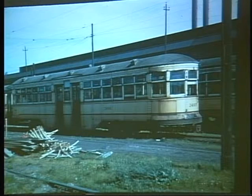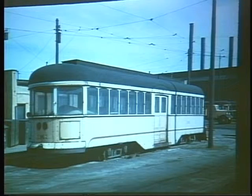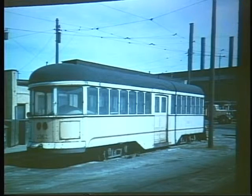This is one of the trailers in color at Harvard Shops, East 49th and Harvard, the buildings are still there. Those big, huge buildings at the south corner of 49th and Harvard was the Harvard Shops. Okay. This is another type of Cleveland trailer. These were built by Coleman. A little bit later in the show, I'll tell you where you can see one of these, freshly painted, at Trolleyville.